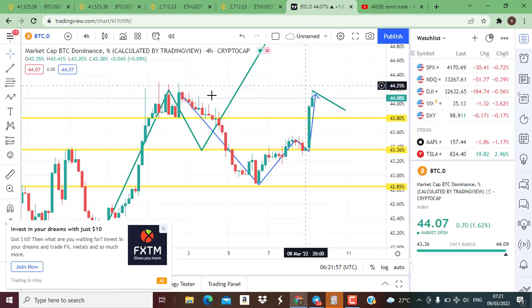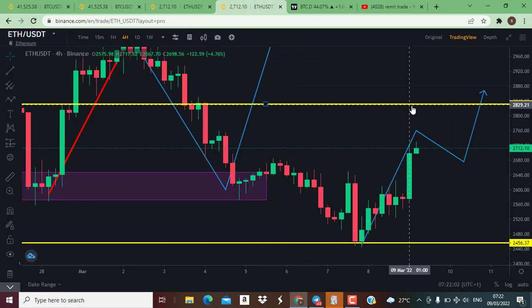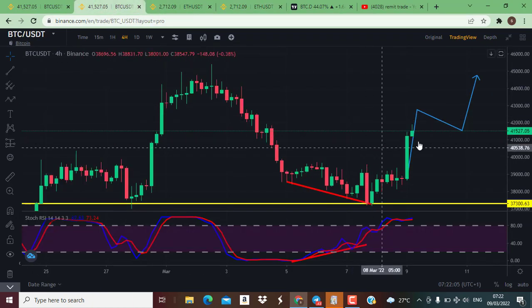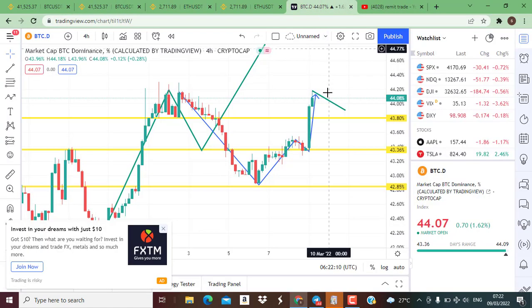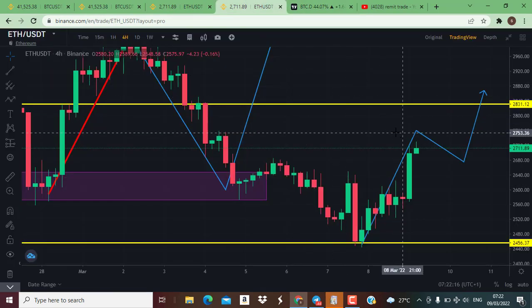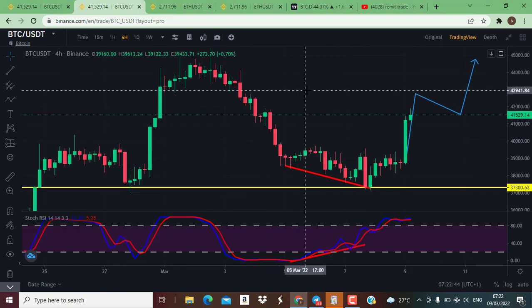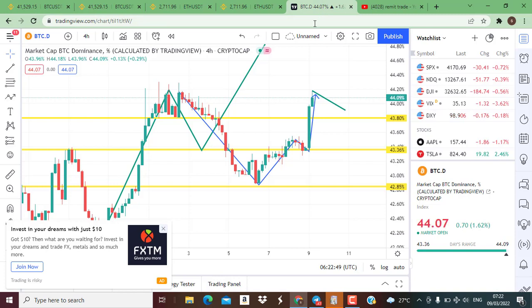So right now, since we are at this very strong resistance, don't expect ETH to move very fast to the upside, and don't expect BTC to move very fast to the upside as well. If we see a decline in the price on the Bitcoin dominance to the downside, that will also affect the price of ETH right now, and also affect the price of BTC. So this is what I am looking out for on BTC, ETH in relation to the Bitcoin dominance right now.